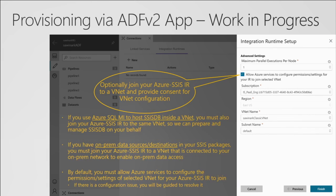And this next step is essentially optional. This is where you actually need a VNet. You need a VNet when you have a managed instance hosting SSISDB inside the VNet, so you also have to inject your integration runtime inside the same VNet. Or if you have on-prem data sources and destinations in your packages.